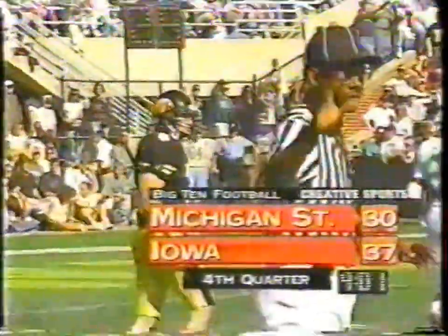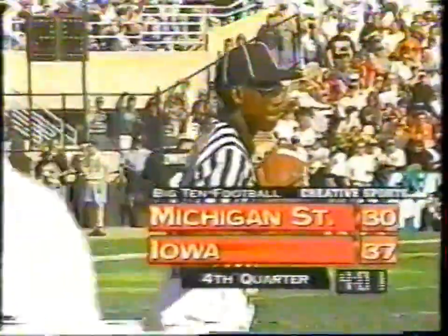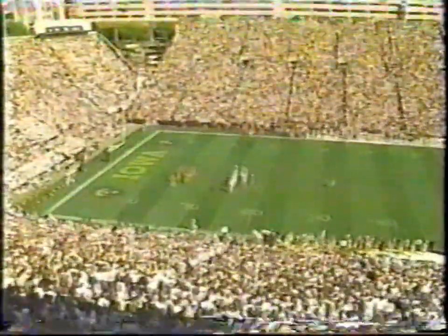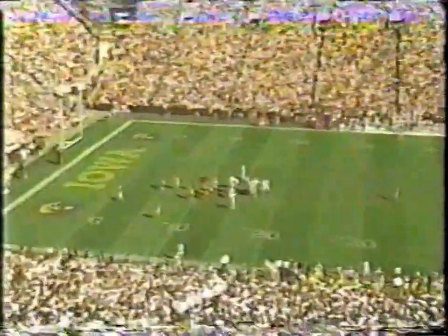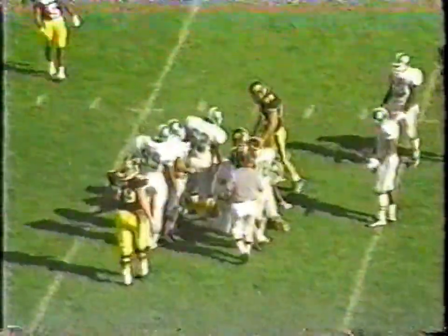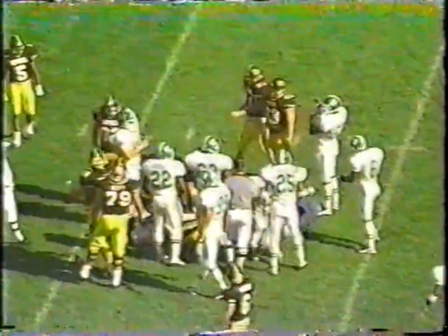Clock with 4:01 left. Absolutely gorgeous fall afternoon here in Iowa City, and we have had one whale of a football game. And Iowa has the ball and the lead, 37-30. First and 10 to go at their own 13-yard line. Michigan State presumably with its last defensive stand. They need to get the ball back. And Berger to the 17-yard line.